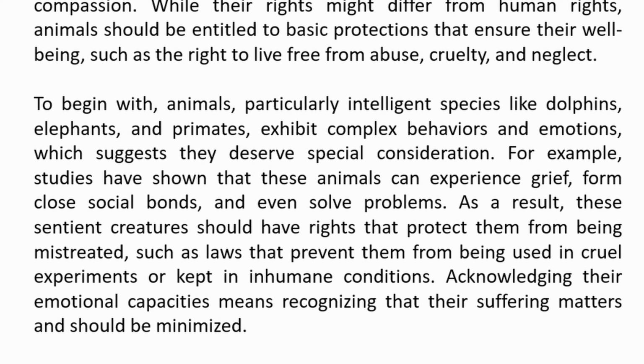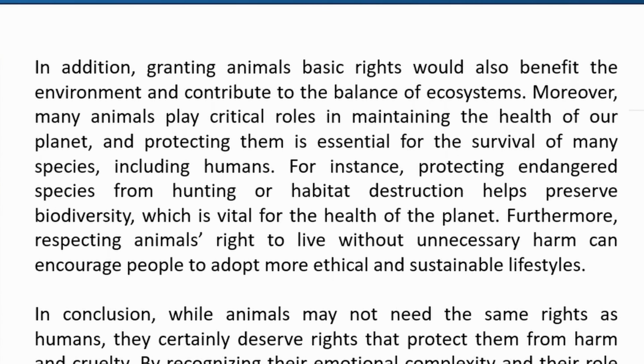Acknowledging their emotional capacities means recognizing that their suffering matters and should be minimized. In addition, granting animals basic rights would also benefit the environment and contribute to the balance of ecosystems.